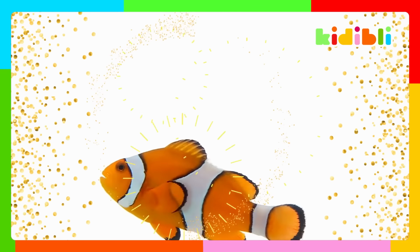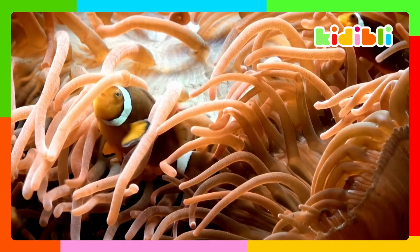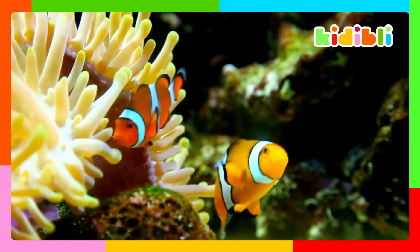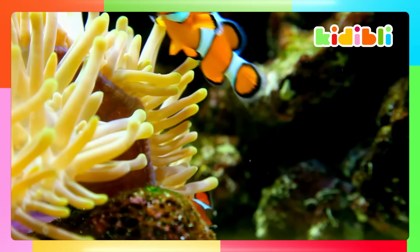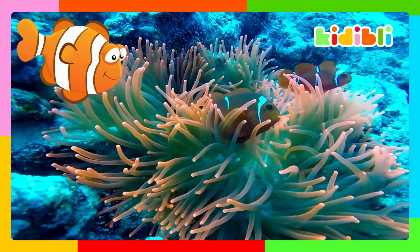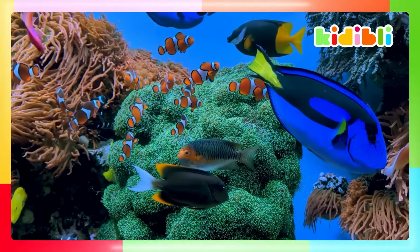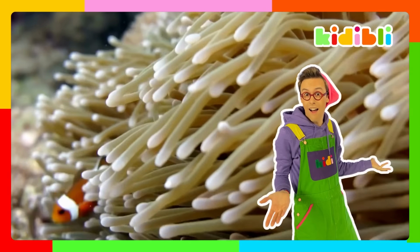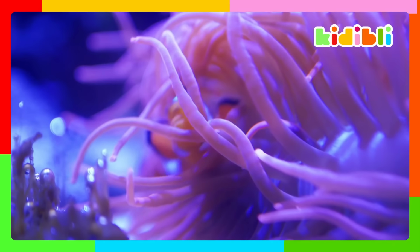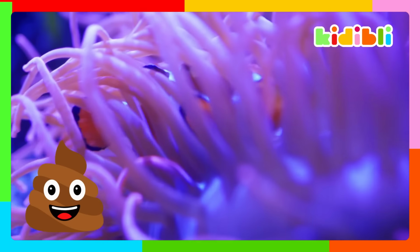The clownfish are very friendly and have developed a very strong relationship with the anemone, a sea plant. The anemone is a safe shelter for the clownfish, and in return, the clownfish's bright colors will scare away predators, and not so yummy for us humans. But the anemone will feast on the clownfish's poop.